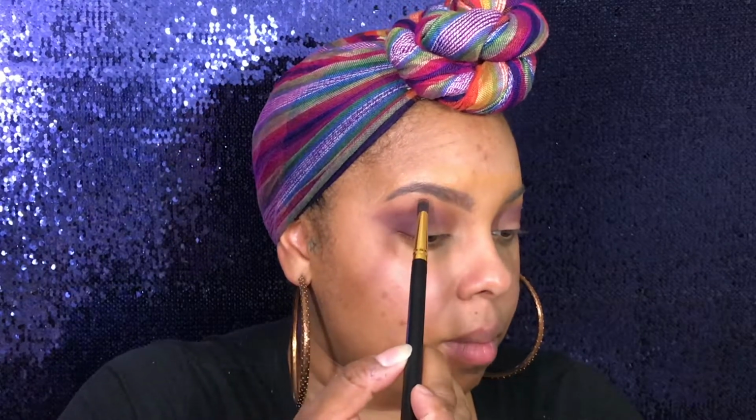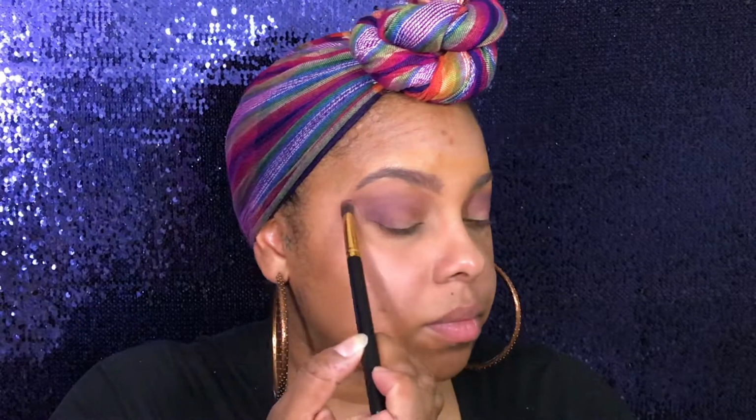Now I feel like the purple is kind of taking over a little bit. So what I'm gonna do is go in with a lighter shade, and I'm actually going to take Pancake. Oh, that's cute. Ooh, some pancakes do sound good right now. I'm gonna take Pancake, and I'm gonna take it right up here at the top, just to kind of lighten it up some. Don't want to take too much, but I definitely want to lighten this purple up just a little bit.